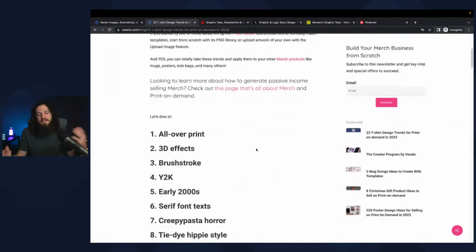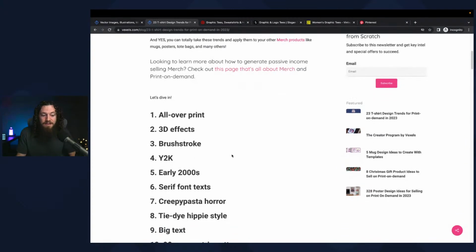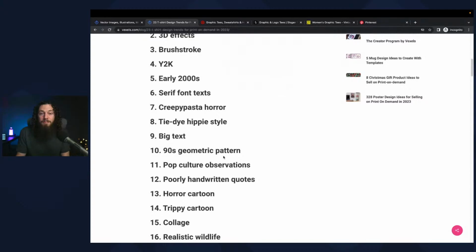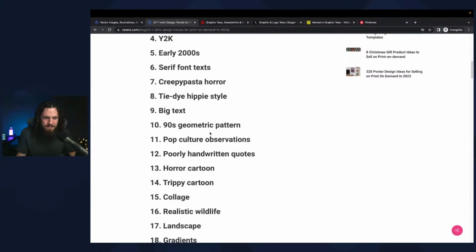And what is interesting is last year they did the same kind of blog post for the year 2022. And a lot of those predictions that they had became very relevant and they were very true and accurate. So I think it's worth your time to read through these different ideas that they have and to consider designing in these specific trends, because I would be willing to bet that they do become very popular in the year of 2023. But you can see there's a lot of different ideas here.